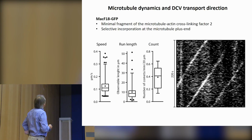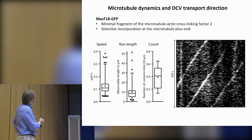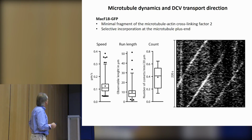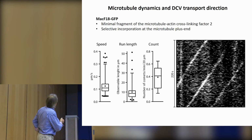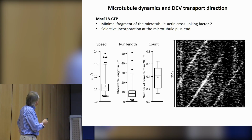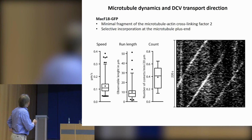So this, of course, you can now quantitatively analyze, and we see that microtubule plus end extension is slower, about 0.1 micron per second, so 10-fold slower than dense vesicle transport. The run length is on average something like 10 micrometers, so the run length basically means how long you can see this process in one situation. And the number of such comets per axon stretch is about 0.4.